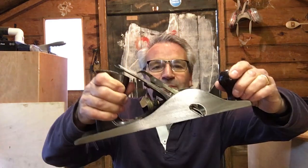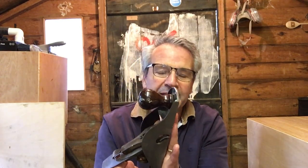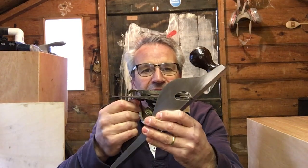So it's a lovely little plane. This is what you call a rabbet plane or a rebate plane. I think the Brits will call it a rebate. The Americans will call it a rabbet. And as usual, the British think they're right, but it's probably the Americans that are right, because rabbet comes from a French word for alleyway or cutaway or something like that. So as usual, they've got it right.